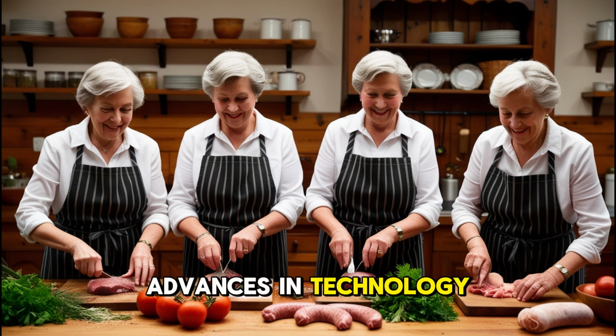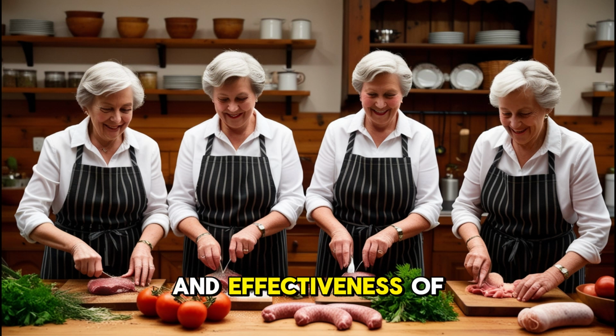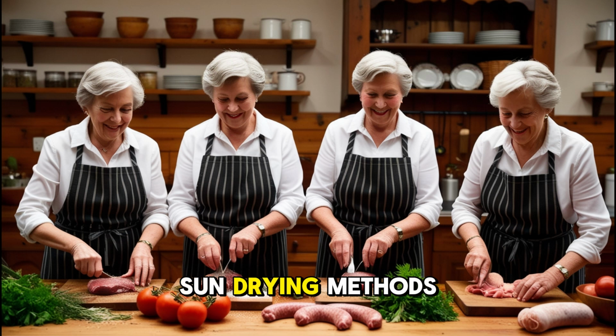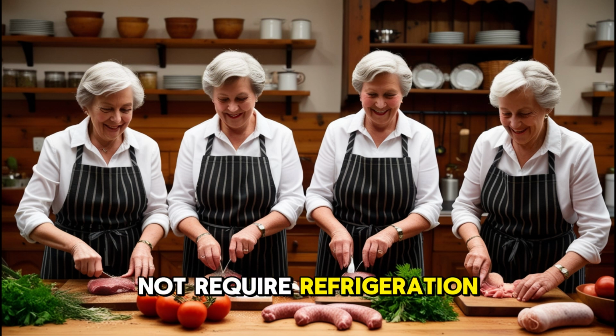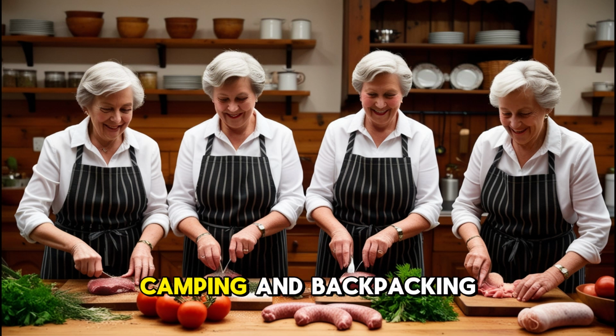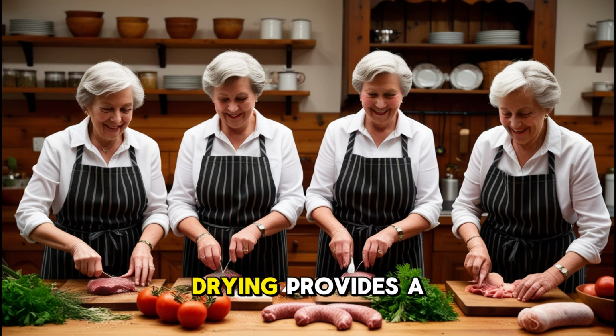Advances in technology have improved the efficiency and effectiveness of drying processes. For instance, food dehydrators offer controlled environments that ensure consistent drying, while air and sun drying methods are still used, particularly for fruits, herbs, and vegetables. Dried foods are lightweight, compact, and do not require refrigeration, making them ideal for long-term storage and for use in situations like camping and backpacking. Drying provides a reliable way to preserve food.